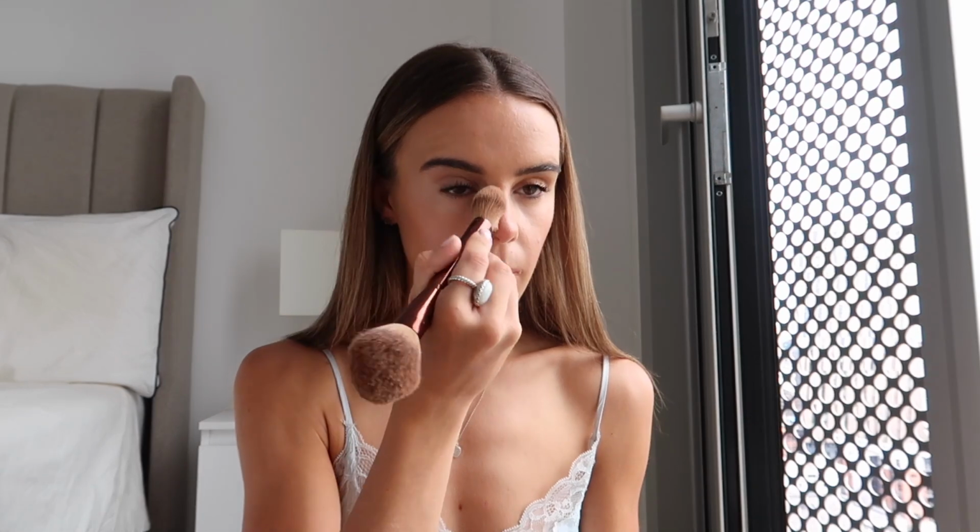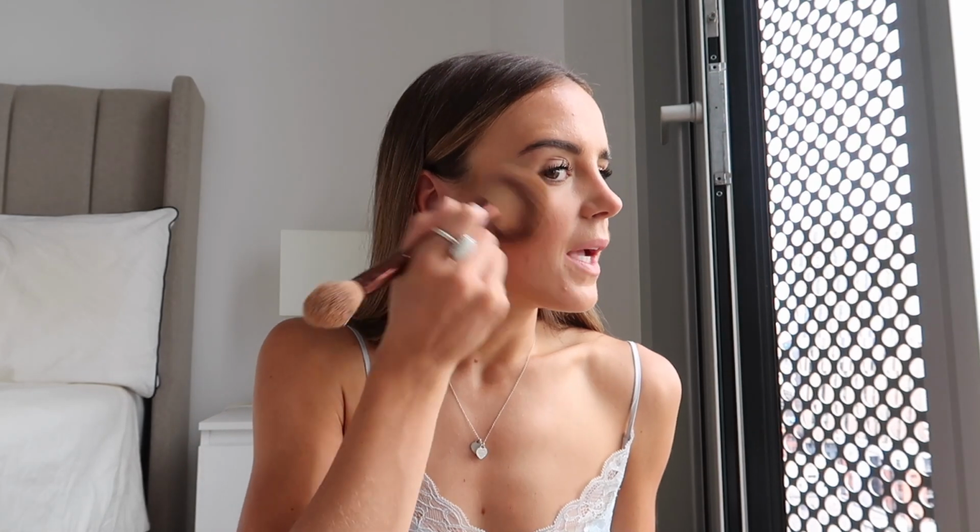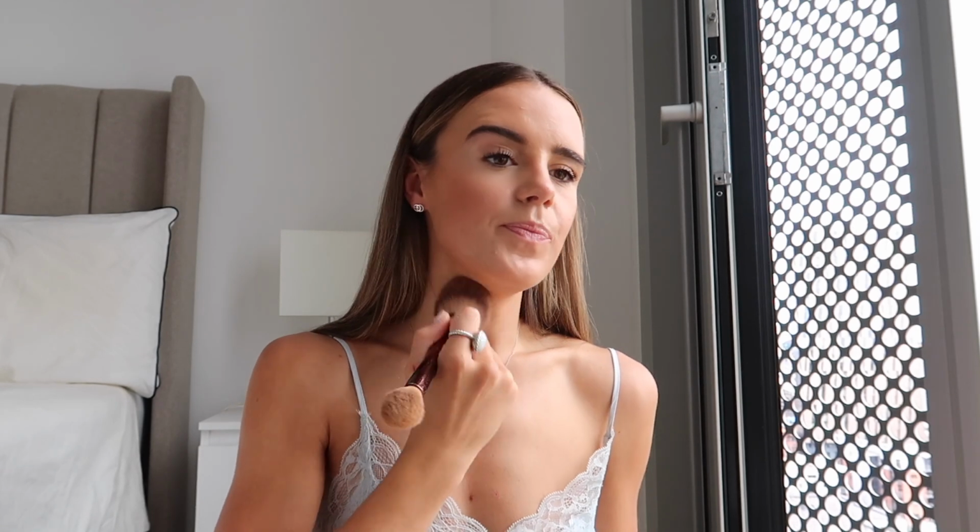Then I'm just gonna set it under my eyes and stuff with the Charlotte Tilbury Airbrush Flawless Finish. This is in shade medium. This brush is Hourglass. I honestly love it. Bought it ages ago, and yeah, it's my favourite brush ever. And I'm gonna use the Charlotte Tilbury Airbrush Bronzer in shade 3 Tan as my bronzer. I do have the new one, the cream one, but I feel like I'm just gonna save that for holiday. I do like this one.